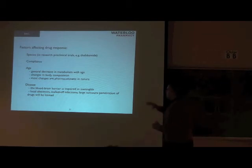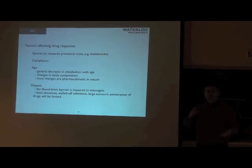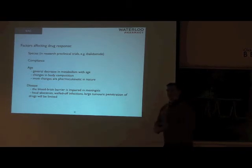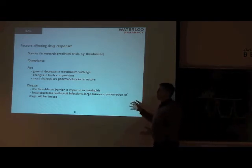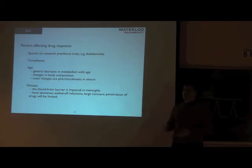Age. As you age, there's huge changes in your liver function and your kidney function. There's changes in your fat versus muscle. These are quite large changes. For the most part, these huge changes in some of these parameters don't come out as big changes with responses to drugs, unless there's a liver or kidney dysfunction on top of it.